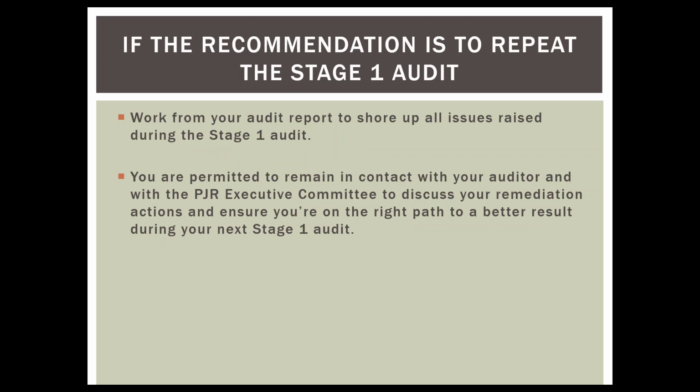Now, if the recommendation is made to repeat the stage 1 audit, again, this is a rare recommendation, but we advise you to work from your audit report and shore up the issues that were raised during the stage 1 audit. Remain in contact with your auditor and with the executive committee even to discuss what you're doing and make sure that you're on the right path to a better result at the next stage 1 audit.